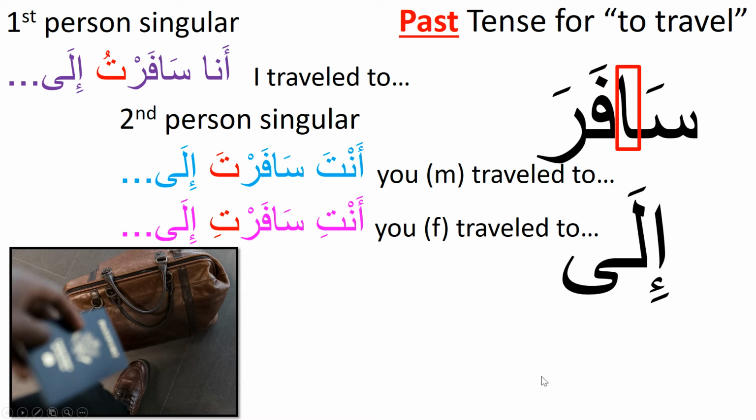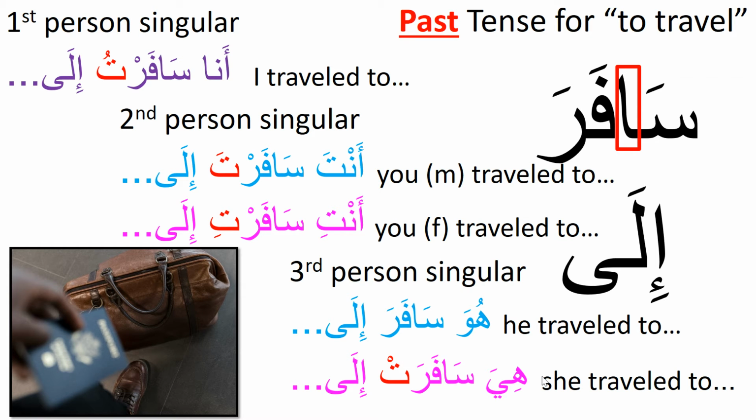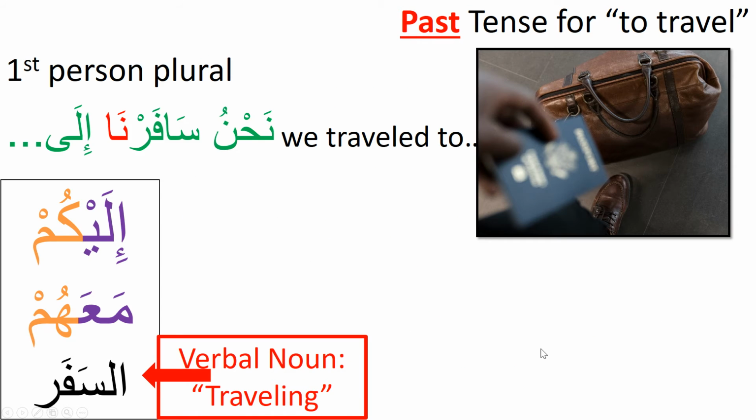أنا سافرت. I traveled. أنت سافرت. You masculine traveled. أنتِ سافرتِ. You feminine traveled. هو سافر. He traveled. هي سافرت. She traveled.